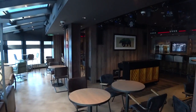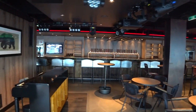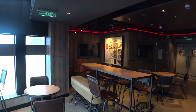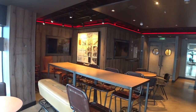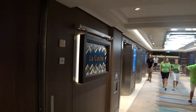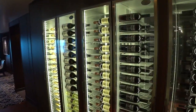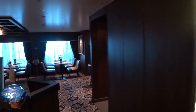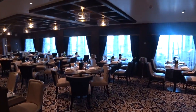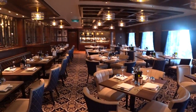Now inside the Brewhouse. Piano, all different kinds of craft beers for your enjoyment. Great hangout spot here. And just back of the elevator vestibule, we have La Cucina. Italian style venue. An open kitchen.